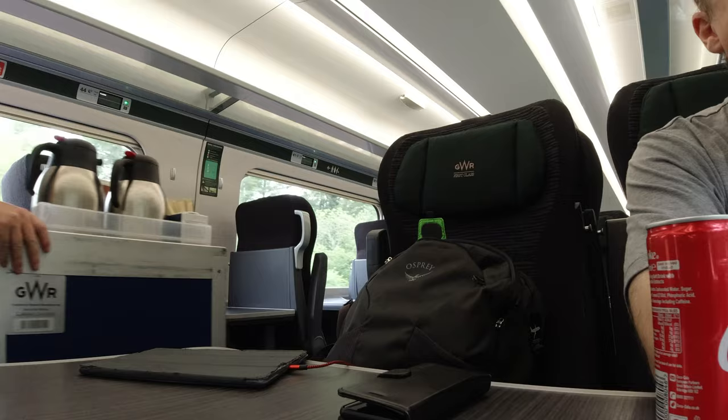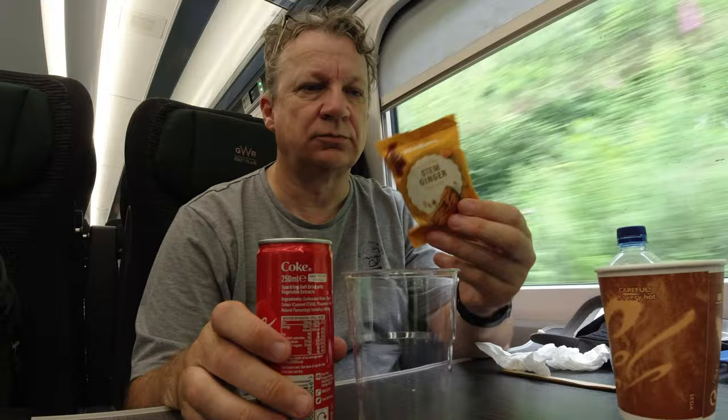The free trolley did make another appearance during my journey, for much of the same, and I had a Coke and some biscuits at that point. And I paid £22.30 for this journey, which was around 2.5 hours in length. And I think that's a good price for first class, but bearing in mind most passengers would have probably paid a lot more, I wasn't overly impressed with the catering on offer.